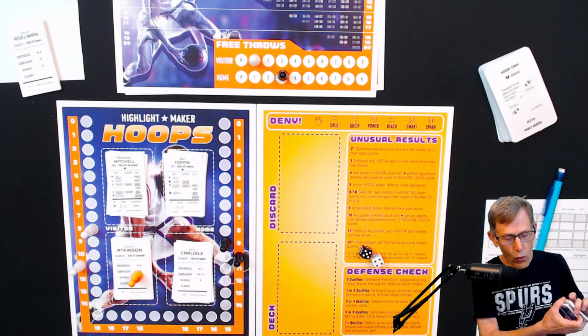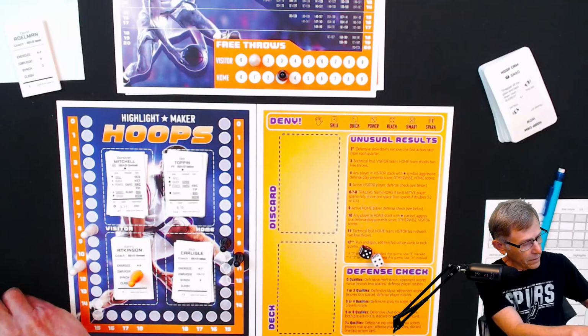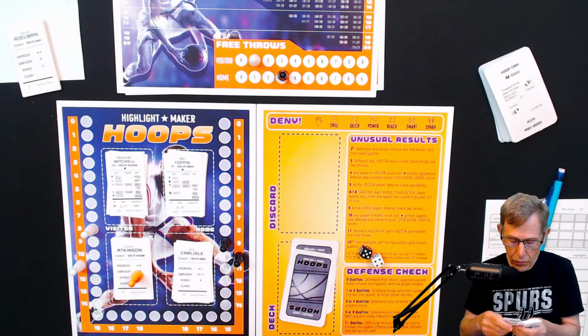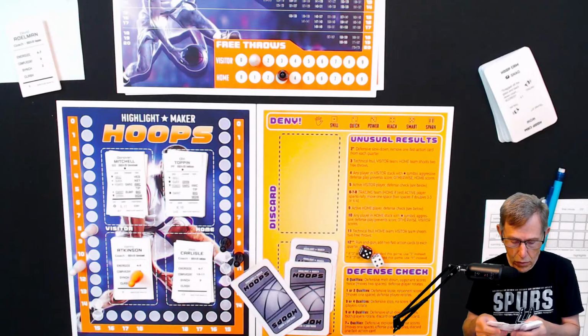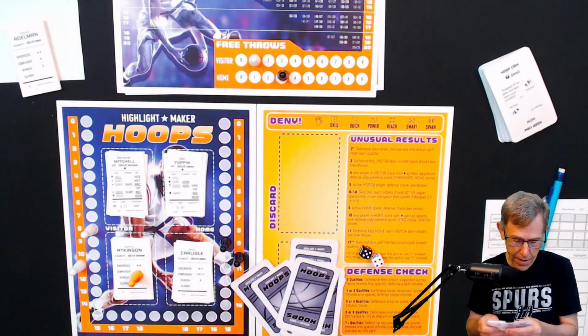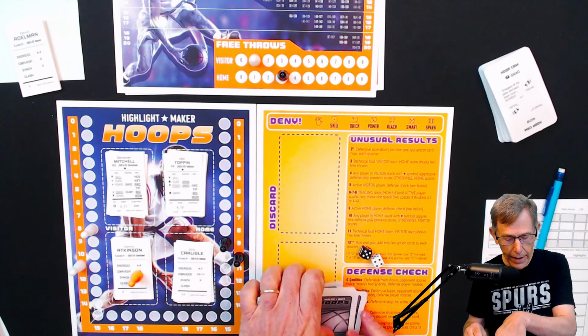Let's deal out 9 more. Again, we're under that defensive slowdown. And here we go. 1, 2, 3, 4, 5, 6, 7, 8, and 9. And this will be it.